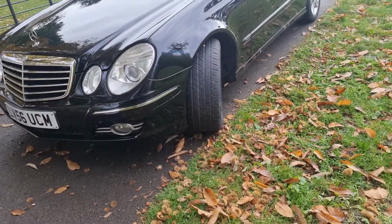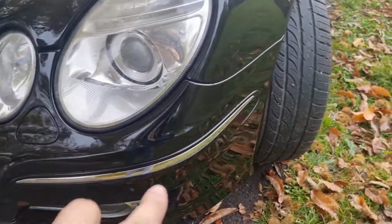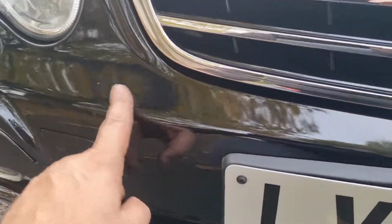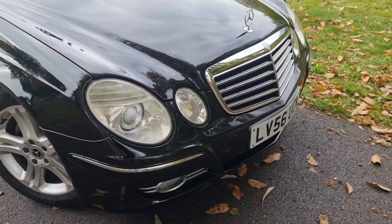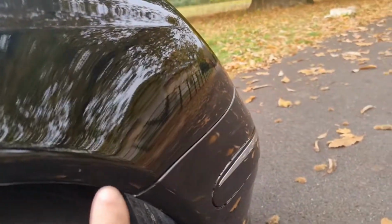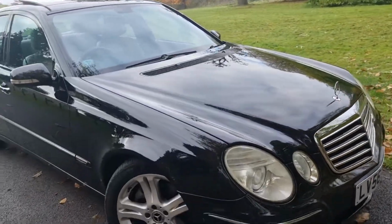So there we go. Along the front of the car, just as I finish up, we're coming up to 9 minutes now. You've got a few little stone chips here and there that have been touched up, but again, nothing really major. I think there's a couple up here that we've touched up as well. The bonnet's all good because the car has been kept garaged all its life. There were a couple here that I forgot to tell you about. There was a touch up on there that we've done, and one on the wing around here. But again, please bear in mind, she is 15 years of age.